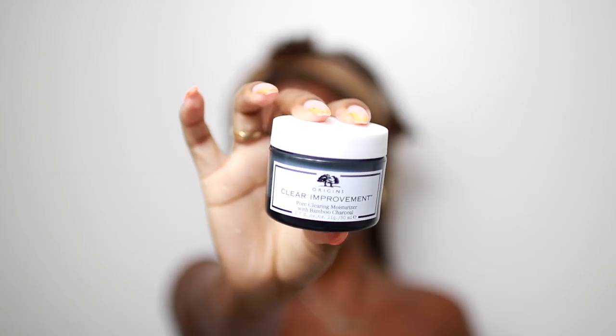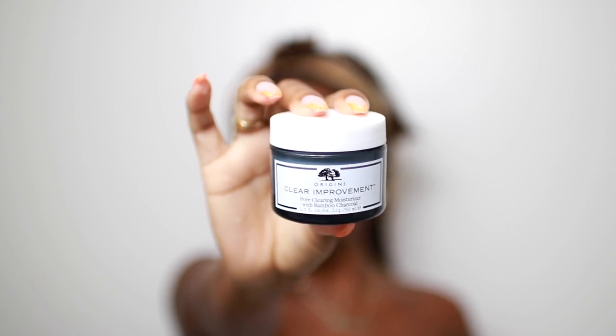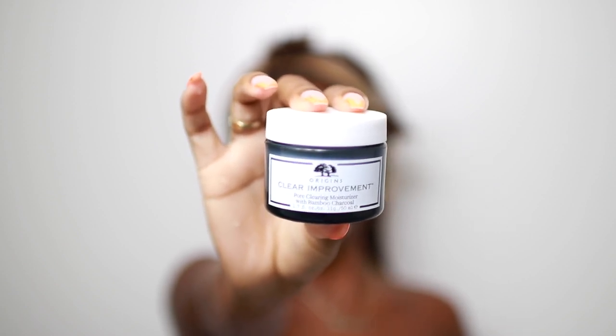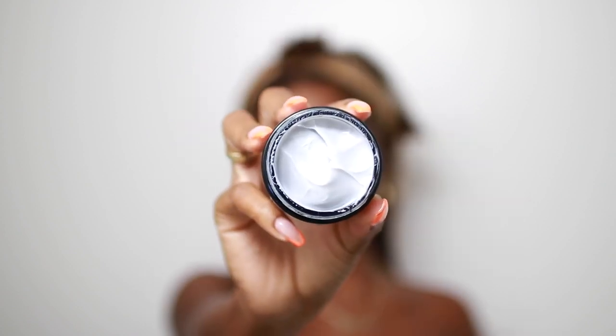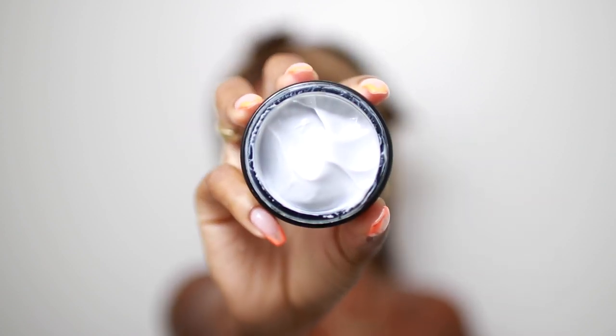Alright y'all, last but not least, it's time to moisturize, and I'm using the Origins Clear Improvement Pore Clearing Moisturizer, which again I talked about earlier, and this is some really, really good stuff. So this is what it looks like. It's not super liquidy or super thick either, just right in between.